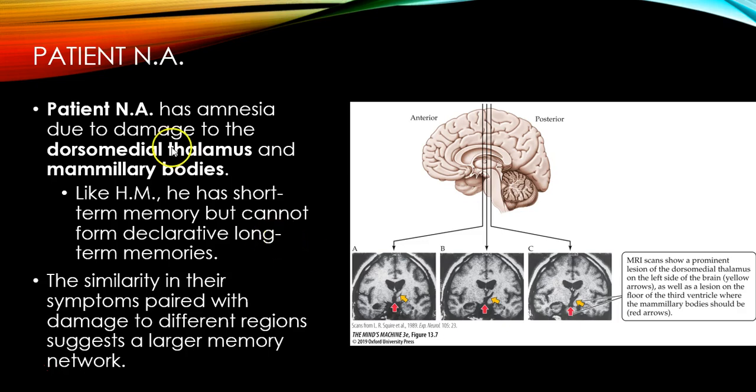Patient NA had amnesia due to damage to the dorsomedial thalamus and mammillary bodies. Like HM, he has short-term memory, but can't form declarative long-term memories. And so they had a very similar symptom profile, but paired with damage to different regions. And this suggests that there's a larger memory network, that it's not just as simple as information goes through the hippocampus and that then becomes long-term memory, but the dorsomedial thalamus and the mammillary bodies are also probably part of this circuit or network that helps us consolidate short-term to long-term memories.